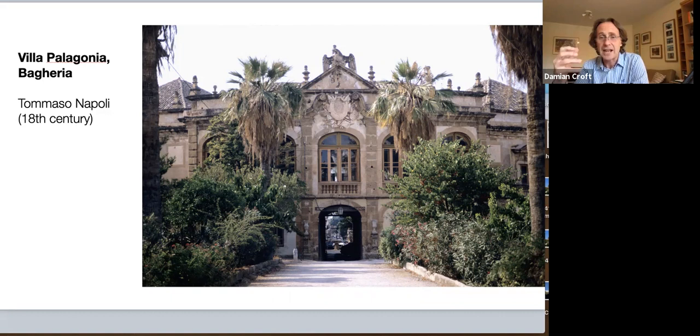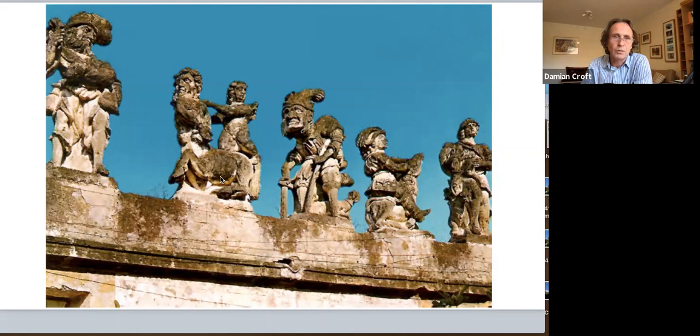Unfortunately, the owners of these villas, because they're private, many of them have just not been able to pay for the upkeep, and a lot of them are in quite a dire state. Hence, it's really very hard to go and visit them. But probably the most famous of them is this one, the Villa Palagonia, and it's famous for these sculptures, these what I call the monsters of Villa Palagonia, these beautiful Baroque monsters decorating some of the walls of the villa.